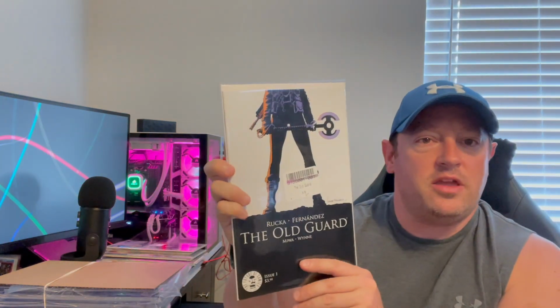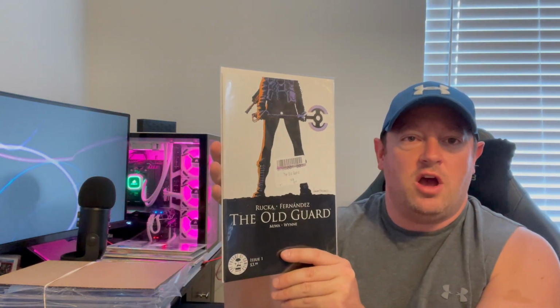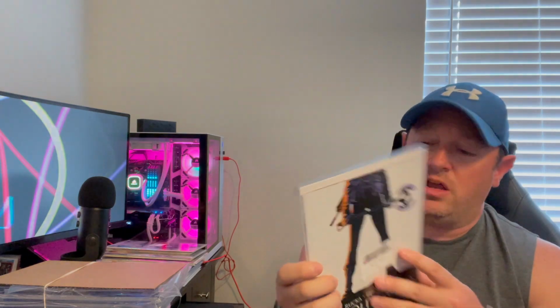This particular one, the Old Guard, if you've seen the Netflix series, which was really good. This is the cover A, and this one has dents all up and down the spine. So I'm not quite sure why that is. And again, this is not in my bag and board.